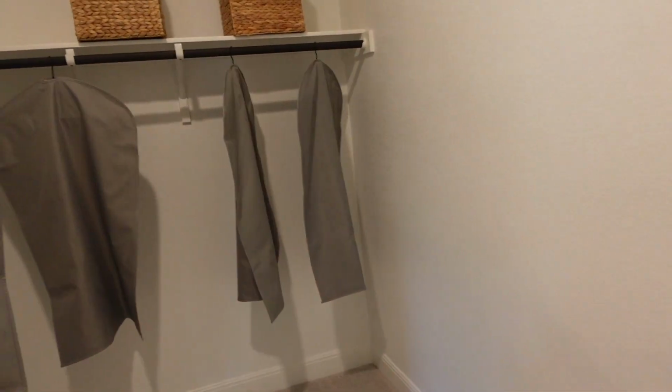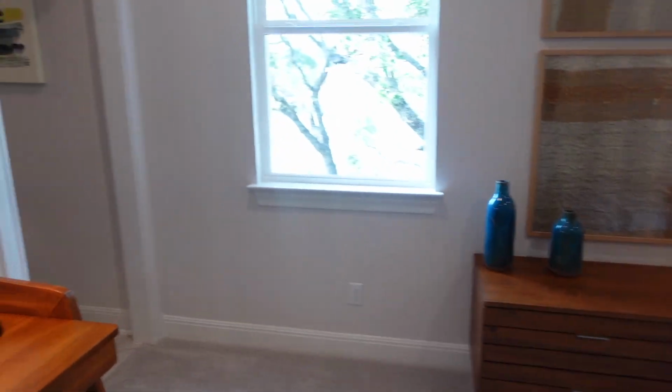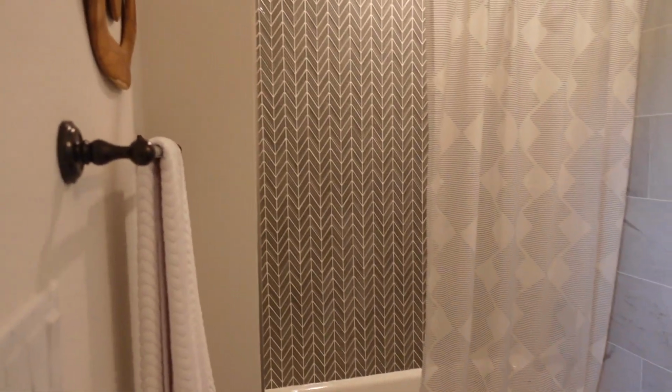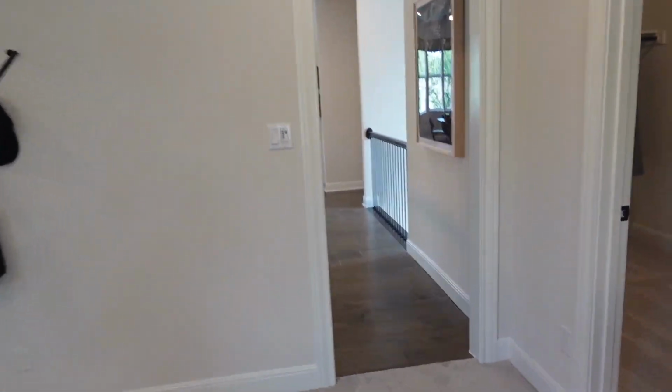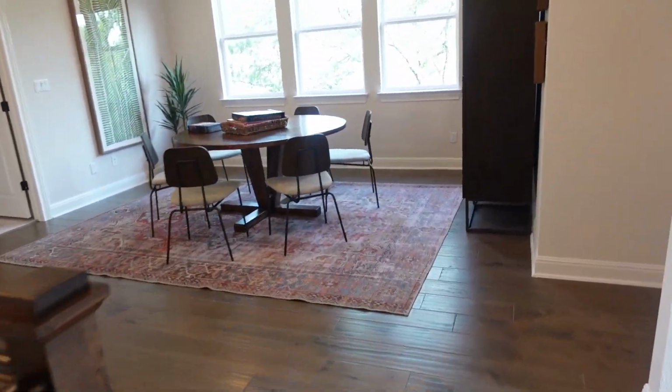Now, the master bedroom closet was probably bigger than this closet. I'm just saying. Then we come over here, and here is a bathroom. Oh, a nice size bathroom. So I definitely like this room up here. And to be frank with you, so how many beds? That's one. There's only two beds up here, so it was three bedroom.